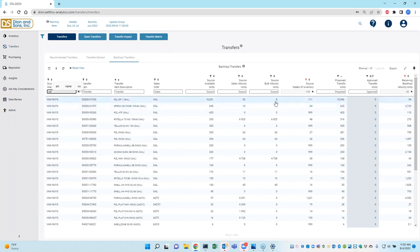this one out, it's a little off because this is where we store our race gas. But it's showing that, hey, you're not really selling it out of that facility, right? But overall, Long Beach is selling 94 per week. So it's a little off, again, because we store race fuel at this facility. So it's kind of trying to transfer it out of there.